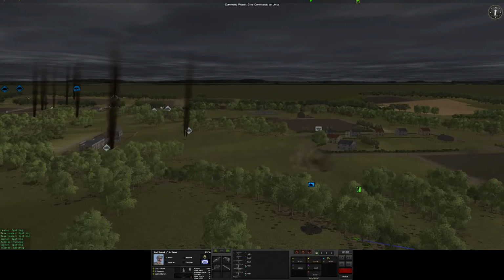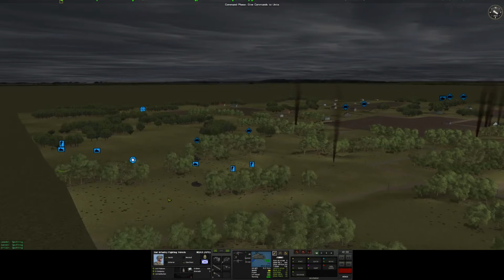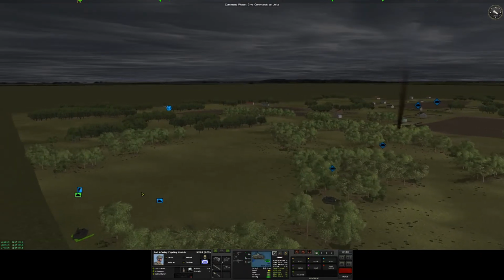A big old red button. I'd like to split off squad. Somewhere in here, what I'm looking for. Oh, we're all in one squad. You guys have lost the javelin team, which I never went to recover. That's what I was going to do and forgot to do it. Alright, I'm going to get this team to do it.